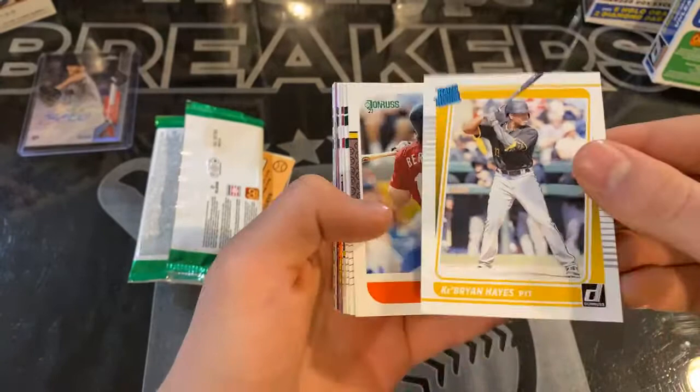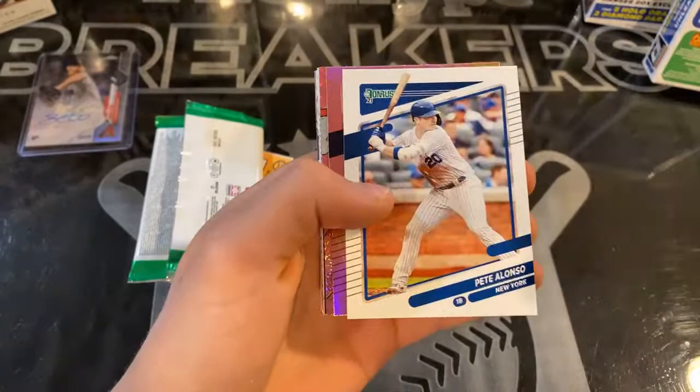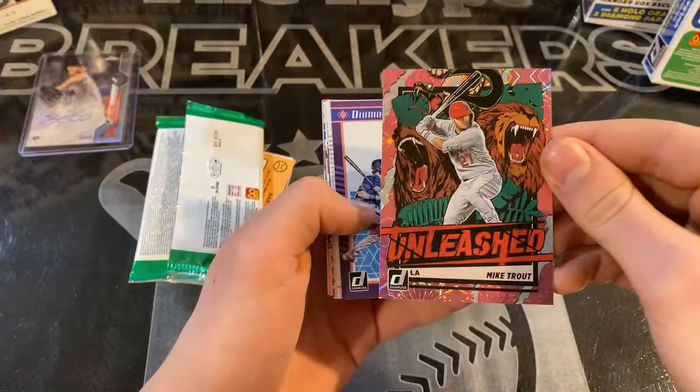There's our first key, Brian Hayes, rated rookie of the night for the Pittsburgh Pirates. Big Puma, nickname of Lance Berkman. Chris Bassett, Votto. Lance Berkman again, Pete Alonso, followed by Jimer for Detroit, Pink Hollow, and a Pink Fireworks Unleashed of Mike Trout for the Los Angeles Angels. Second Mike Trout Pink Fireworks of the box, and this time an Unleashed Parallel.